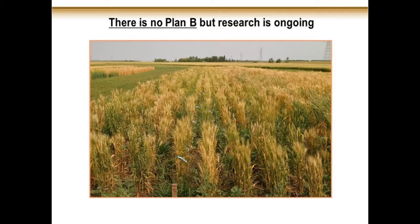By the way, fun fact, the SM gene that provides tolerance to wheat midge comes from the name of the wheat midge, Sitodiplosis mosellana, and SM1 is derived from that name itself. Currently, we only have SM1 as the major source of resistance. As of today, we don't have any other source of resistance. So there is really no plan B. We have to maintain this gene, protect this gene, so that the insect doesn't become resistant to this gene. That's a very clear message I want to say, that as of today, we don't have plan B. We have lots of different leads we are following, but we don't have a plan B as of today.